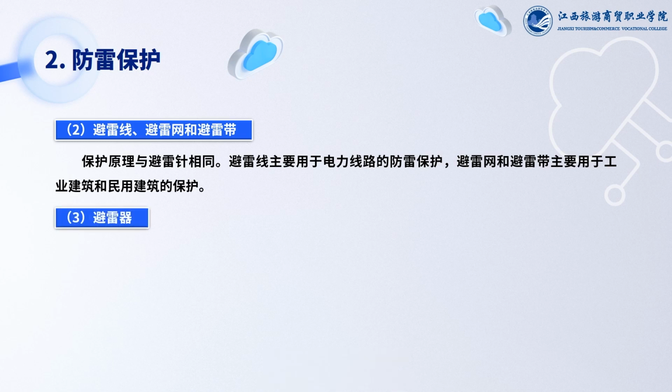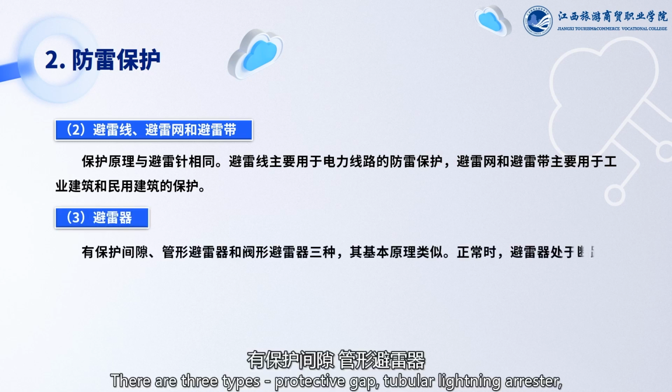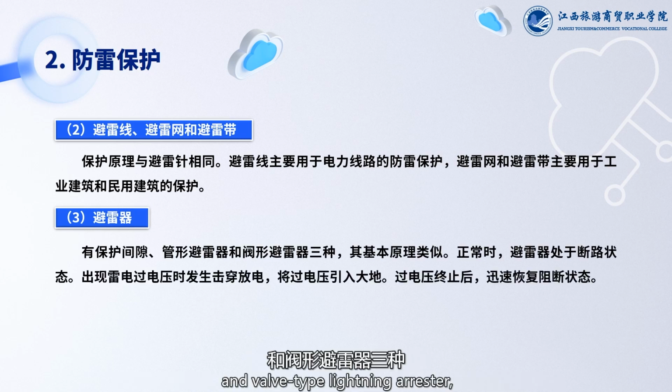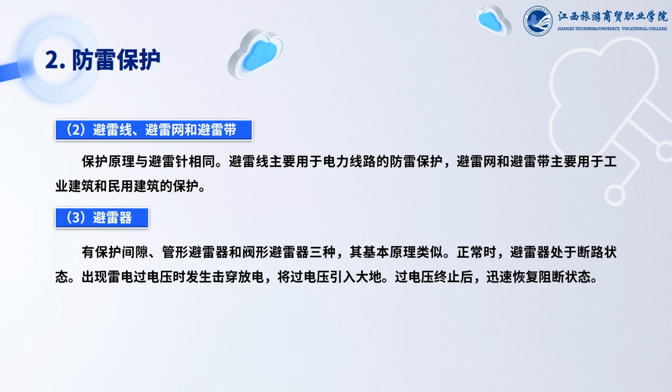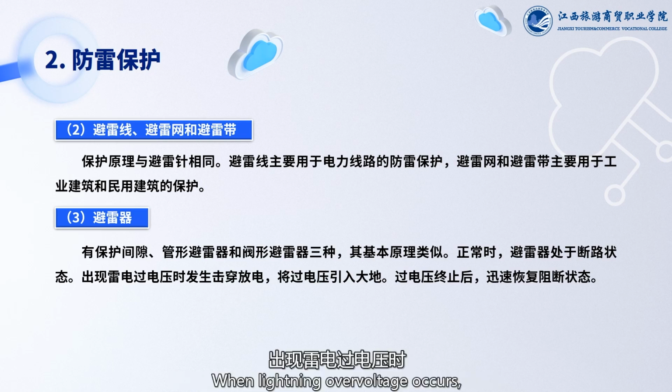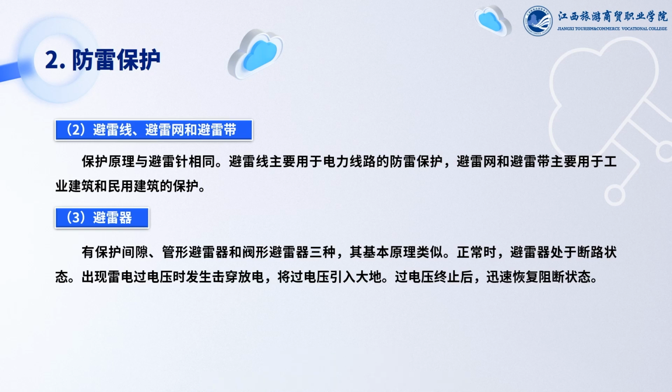Lightning arrestor. There are three types: protective gap, tubular lightning arrestor, and valve-type lightning arrestor, with similar basic principles. During normal conditions, the lightning arrestor is in an open circuit state. When lightning overvoltage occurs, breakdown discharge happens, directing the overvoltage to the ground. After the overvoltage is terminated, it quickly returns to the blocking state.